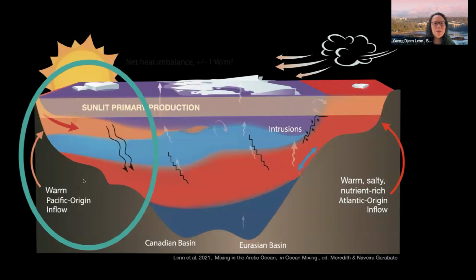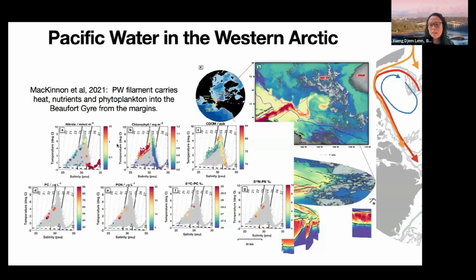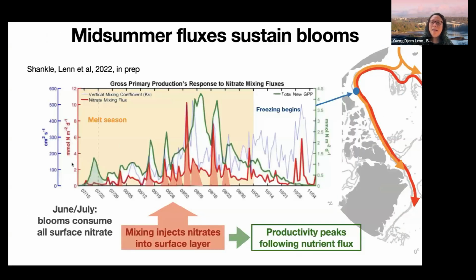Some of you might be interested to know what is happening with that warm Pacific water. Well, that comes in on the western side of the Arctic and drives eddies, which we won't talk about here. But I will say that what we've been able to show is that nitrate fluxes, which are here shown in red using models, really do a good job at driving post-summer productivity. So here's summer where you get the spring bloom that happens because of accumulated nitrate over the winter. But post the spring bloom, you really need nitrate fluxes to enhance primary productivity, shown in green after.